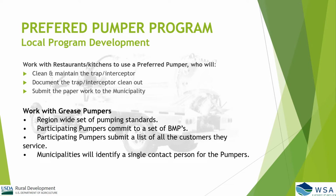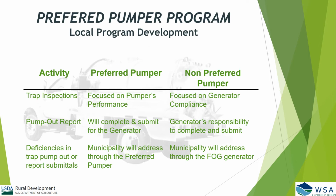The program works with restaurants and kitchens to use a preferred pumper, who will clean and maintain the trap interceptor, document the trap interceptor cleanout, submit the paperwork to the municipality, and works with grease pumpers on a region-wide set of pumping standards. Participating pumpers commit to a set of BMPs, and submit a list of all of the customers they service. Municipalities will identify a single contact person for the pumpers. Inspectors are able to focus on pumpers' performance. Pumpers complete and submit the report, with the municipality and FSC both getting copies, and the municipality addresses issues through their single POC for better interaction and results.